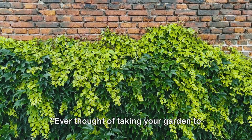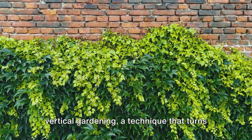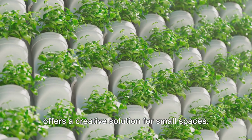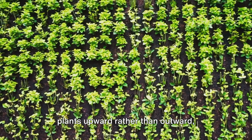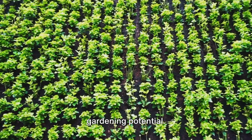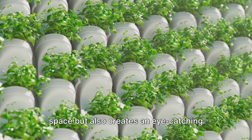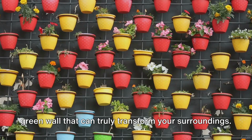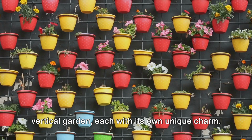Ever thought of taking your garden to new heights? Welcome to the world of vertical gardening, a technique that turns traditional gardening on its side and offers a creative solution for small spaces. Vertical gardening is all about growing plants upward rather than outward, utilizing vertical space to maximize your gardening potential. This innovative approach not only saves space, but also creates an eye-catching green wall that can truly transform your surroundings. There are several ways to create a vertical garden, each with its own unique charm.